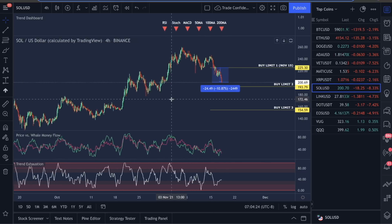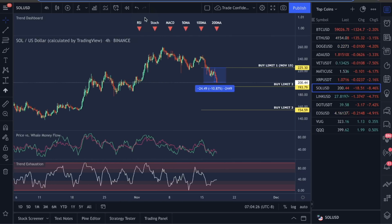All right, let's dive into Solana here. I'm going to start here. I'm just going to start at the top. This is going to be kind of fun today. So we're going to take a look at the trend dashboard. Why do I use the trend dashboard? Well, here's the thing, guys.